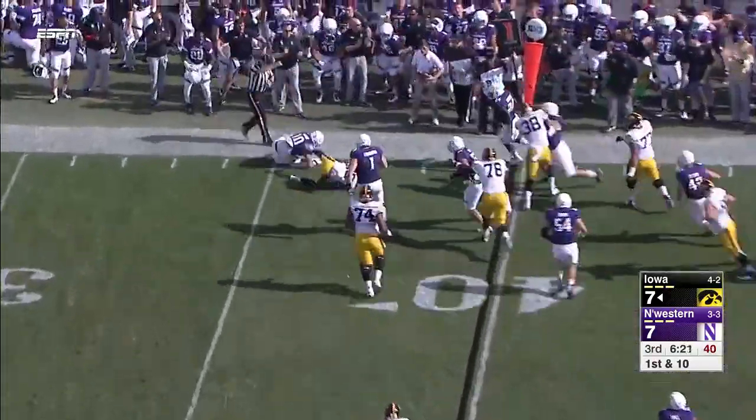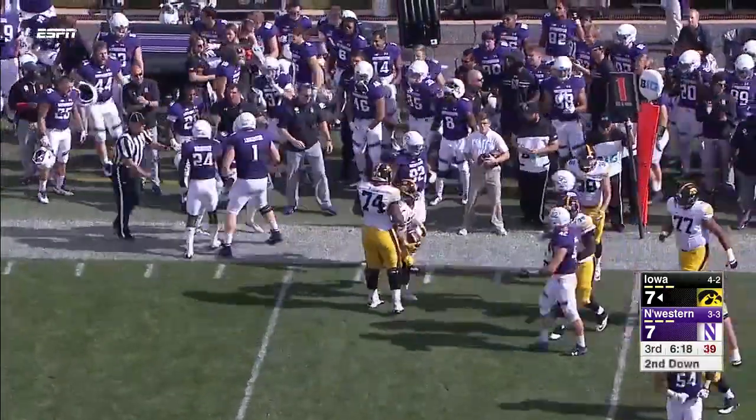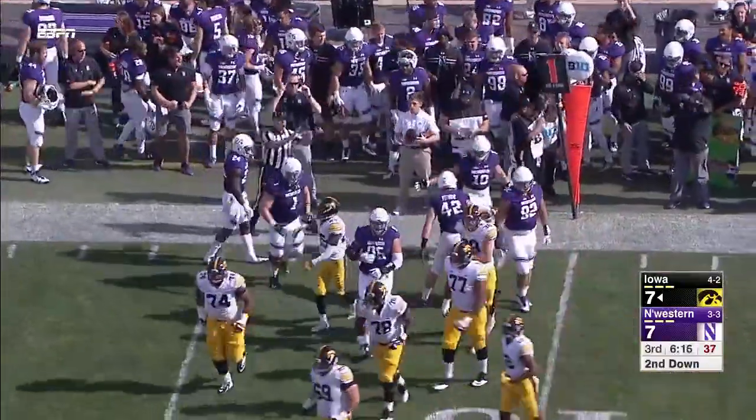Akrum Wadley is hit and dropped. Brett Walsh, the senior, driving through for the hit.